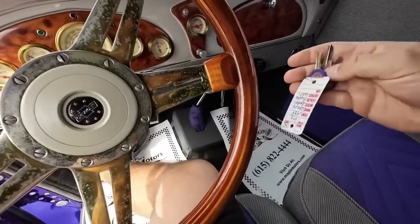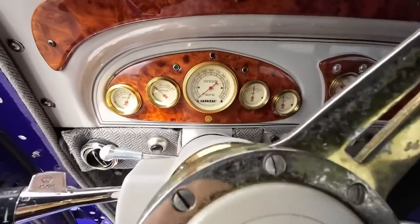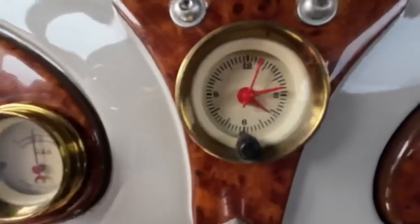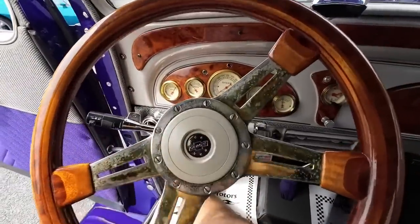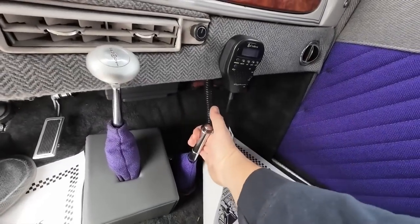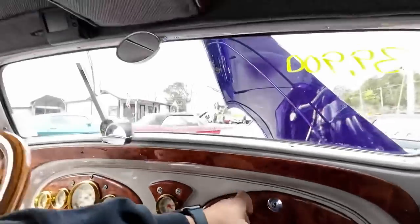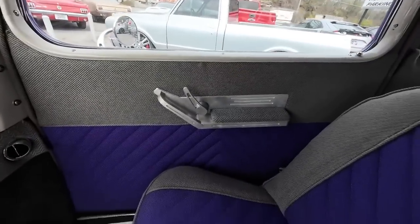Well, I have the keys in my pocket. Starts right up. See, it's still cold. I haven't done the test drive yet. This is a before the test drive. Clock's working. Emergency brake down there. Feels like it's engaging too. I don't know. It's got a backup camera on the back. But I haven't seen a screen in here for it, so I don't know what that was about. I don't know. It was there though.